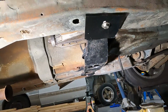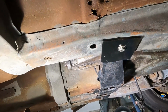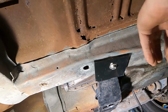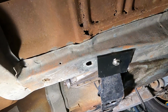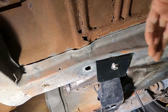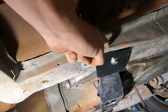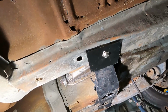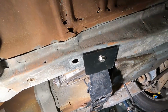Transmission crossmember is in. Now I only had 3/8 hardware, so I gotta go get some 1/2-inch bolts and replace these. And I'm gonna weld the nut to the other side so you can just run a bolt into a welded nut. You know what I mean? So this is sandwiched by 3/16 plate steel on this crossmember. I think that's strong enough. It should be. If not, whatever. I'll move on and continue reinforcing.